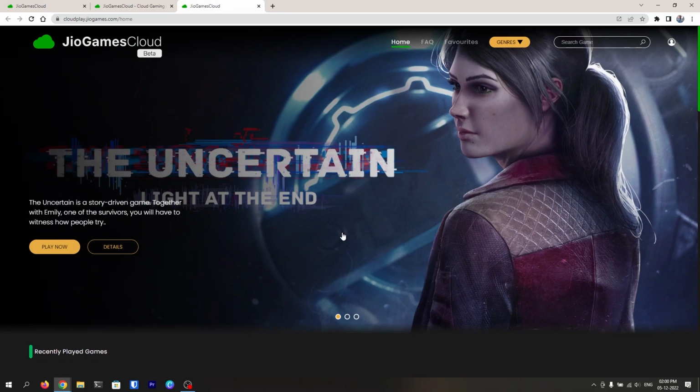where they will ask for your OTP and your phone number, your Jio phone number. I'm not exactly sure if you are able to access this with other phone numbers, but do give it a try. I guess now most Indians have a Reliance Jio SIM, so even if you don't, it's not going to be a problem, I believe. And now you're ready to play games.